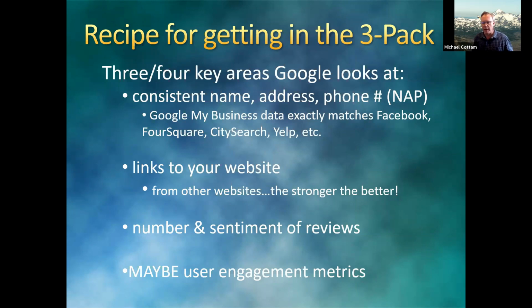So that's kind of like table stakes. If you don't have that matching, you don't have really much of a chance of showing up in the 3-pack, no matter what else you do. So get that cleaned up. Moz Local is a good way to do that. They'll show you where they find your business name and your address everywhere, and they'll flag any ones where you said Suite ABC in one and Unit ABC in the other, or whatever happens to be. And then you can go and get those fixed up.